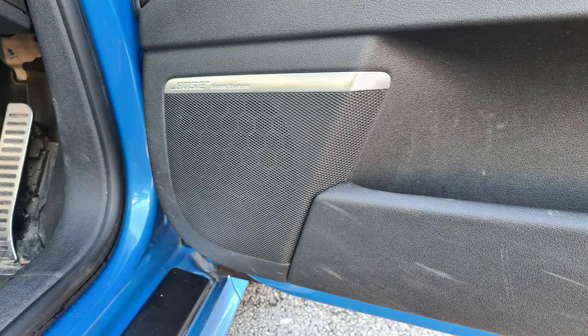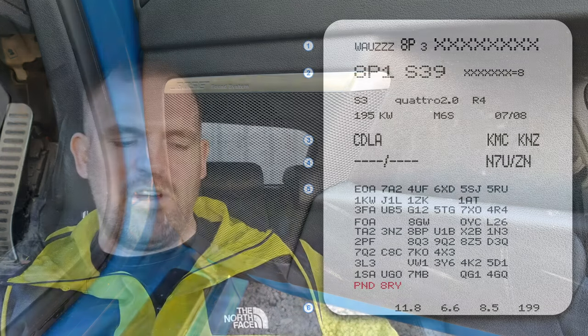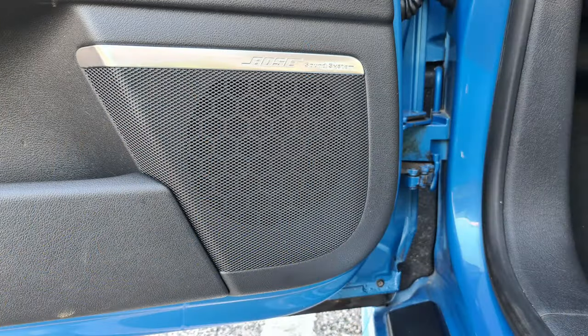So the next code is 8RY, which stands for the Super Duper Bose Surround Sound System. And I've got to admit, I've heard people talk about these a lot. I've heard people bang on about them, and, oh, you need to get one with the Bose sound system. And after having one in the car and listening to the radio and other things, the sound system in this car is absolutely unreal. Definitely the best sound system I've ever had in a car.